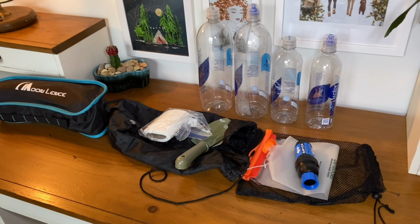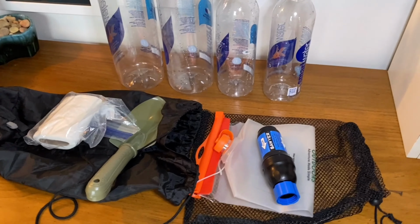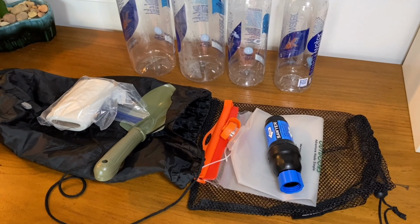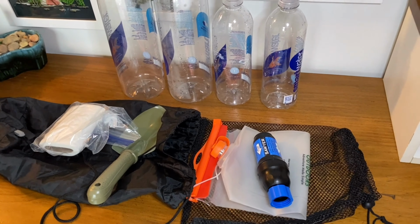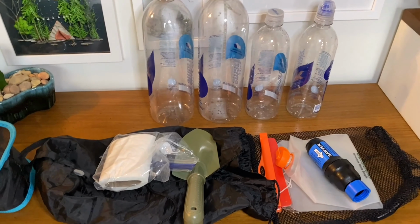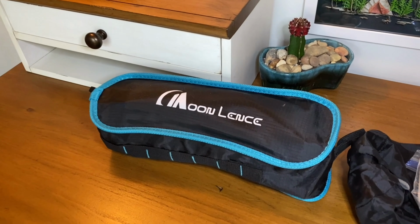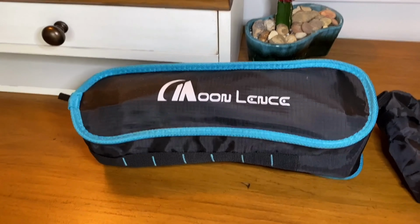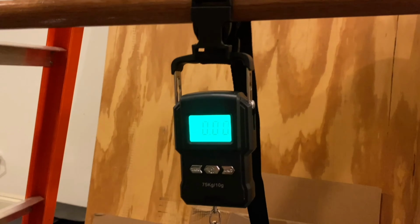And these are remaining items that I'm gonna take. I'm gonna carry these on the outside. The Sawyer Squeeze filter, water filter, and Xenon bag. I don't know if there's gonna be a water source there. So I'm taking 4 liters of water, which is gonna be very heavy. The trowel, toilet paper, and this is my luxury item, a camping chair. There you have it. This is the base weight.